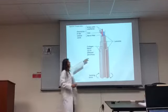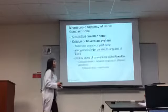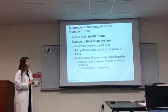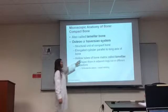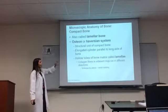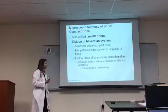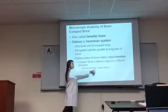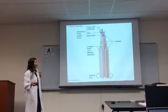Lamellar bone. Each of these concentric circles, which I already mentioned, is called a lamella. But just one more time, it's called lamellar bone. We have an osteon, which is the individual unit. It's also called the Haversian system because of the Haversian canal, which has the red, the blue, and the yellow. It is the structural unit only found in compact bone, so we will not find that in spongy bone. They run parallel to the long axis of the bone, and they have lamella, those layers, those concentric circles. They're designed to withstand stress and resist twisting, which is why they go back and forth to one another. So that's that.